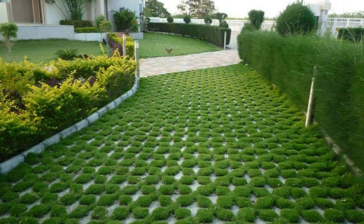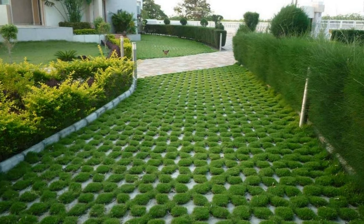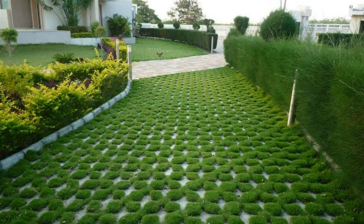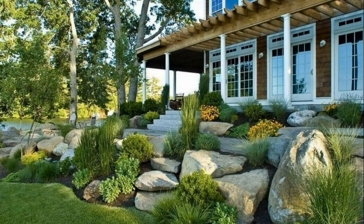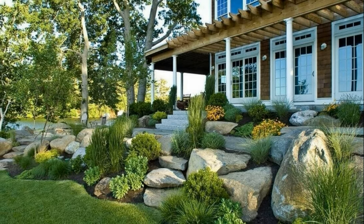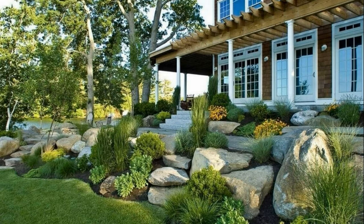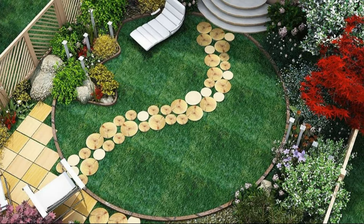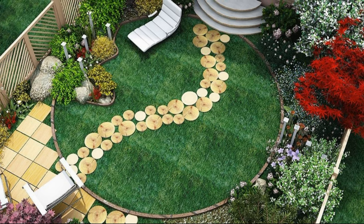Every garden needs a focal point that draws the eye. This could be a striking tree, a sculpture, a water feature, or a colorful flower bed. The focal point should reflect your personal style and complement the overall design of your garden. It serves as the centerpiece of your garden and sets the tone for the rest of the space.